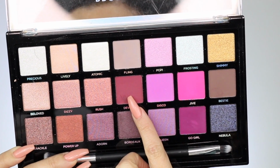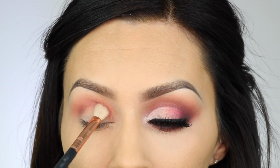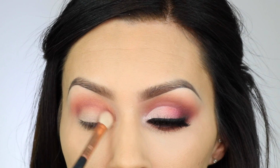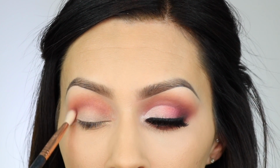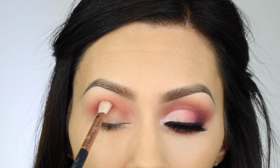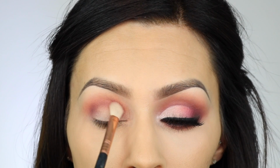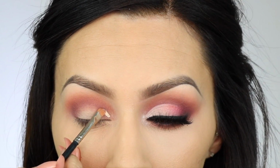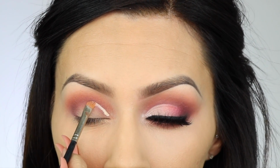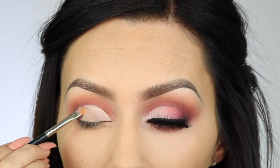I tried to just use one palette, but this purple wasn't really dark enough for me, so I went in with the Rimmel palette and combined those two colors to put into my crease. This palette also didn't have that orangey transition shade that I like, so these are the two palettes that I ended up using. And a lot of the colors in the Profusion palette weren't as pigmented as I would have liked. So then I cleaned up the cut crease with just a little bit of concealer, just to clean that up.